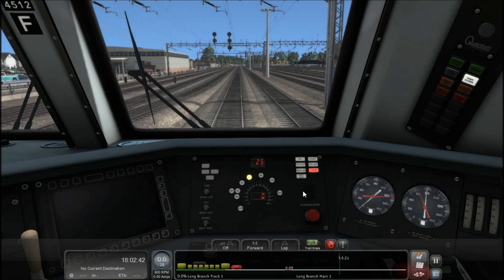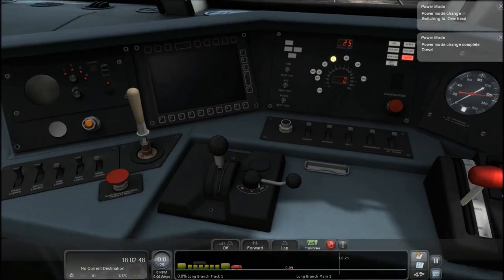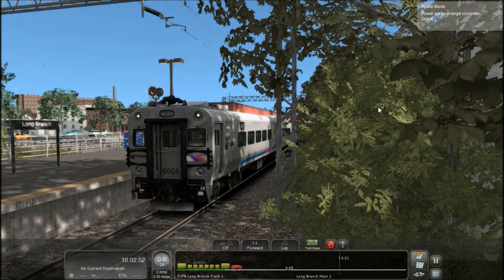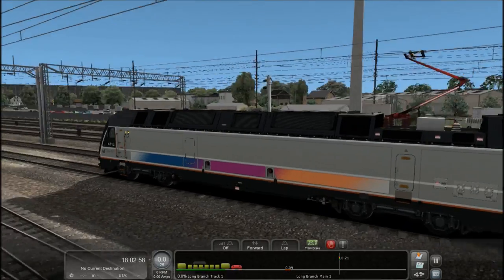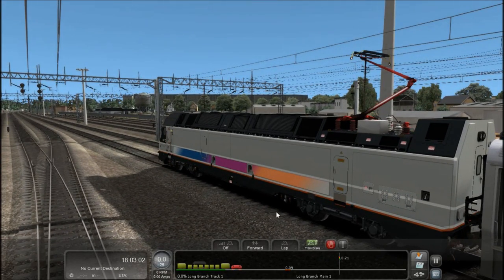I'm going to hit the P button. Alright, so we switch back to electric. That's odd. This should not be occurring so quickly. There should be about a minute and a half to 2 minute delay on the mode change. Let me test this again.